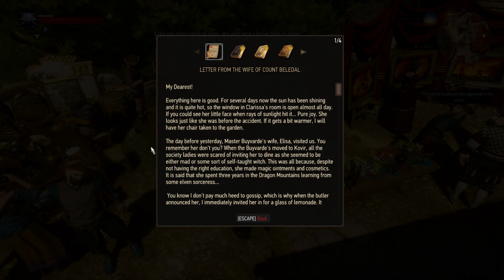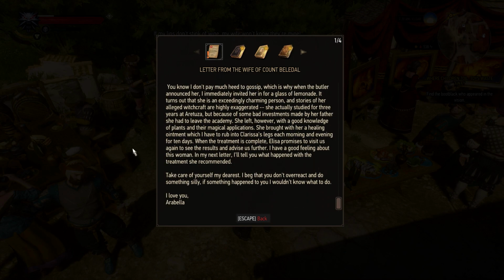When the Boivards moved to Rivia, all the society ladies were scared of inviting her to dine, as she seemed to be either mad or some sort of self-taught witch. This was all because, despite not having the right education, she made magic ointments and cosmetics. It is said that she spent 3 years in the Dragon Mountains learning from some elven sorceress. You know I don't pay much heed to gossip, which is why when the butler announced her, I immediately invited her in for a glass of lemonade. It turns out that she is an exceedingly charming person, and stories of her alleged witchcraft are highly exaggerated.